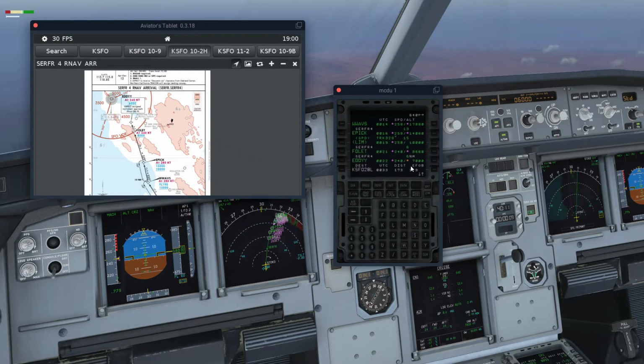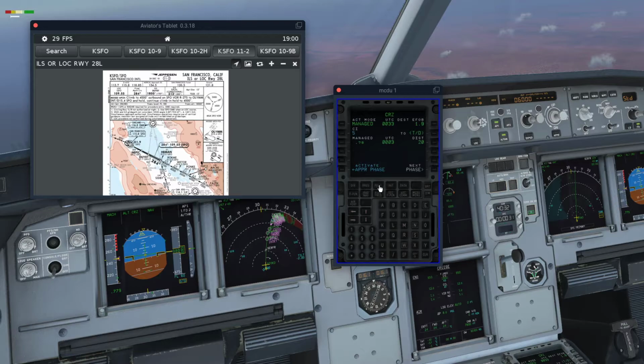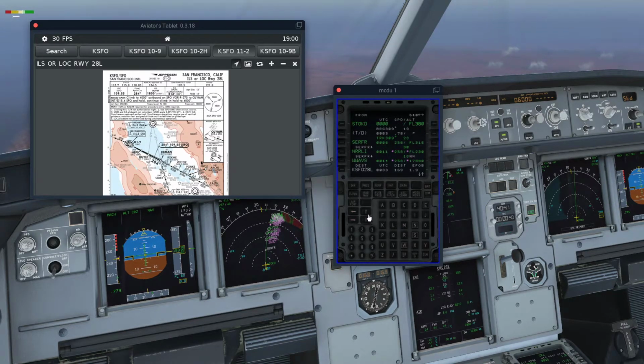Alright, like I said, Eddie, 240 at 6,000. And then on 28 left, ILS. It's 28 left, ILS 28 left. I think it'll be the visual backed up with the ILS. So 109.55 is going to be our localizer frequency. 109.55, India, Sierra, Foxtrot, Oscar is the identifier. Should match up.